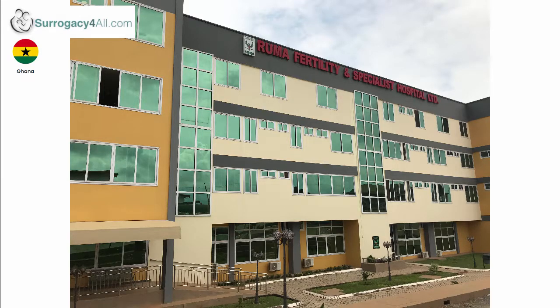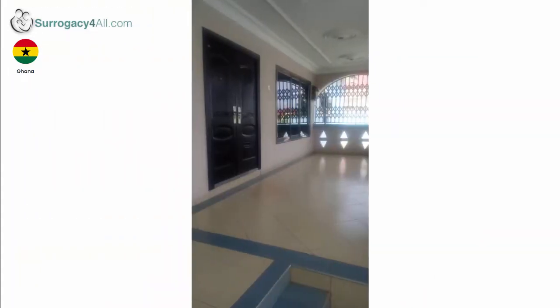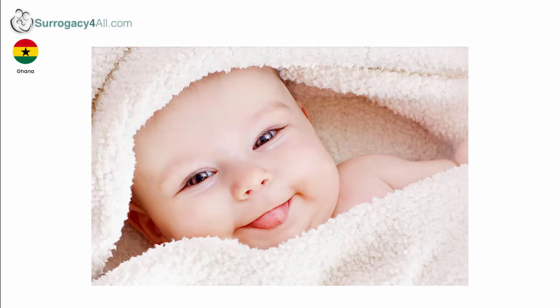In other countries like USA, Canada, Ukraine, and Georgia, the surrogates live at home after they get pregnant. They sign a piece of paper saying that they will not do drugs, smoke or have sex, and will come for regular checkups. But this is impossible to control, which could result in a much lower success rate of surrogate pregnancies.